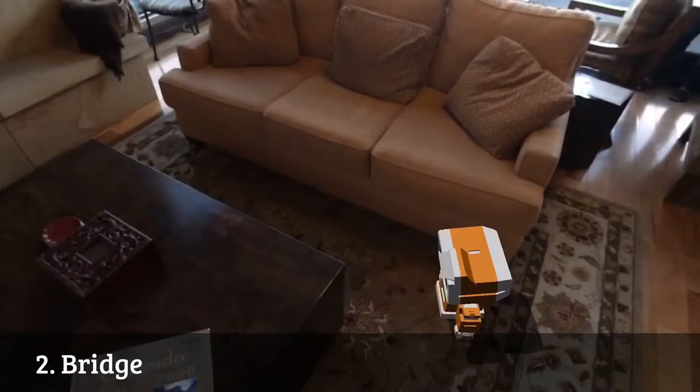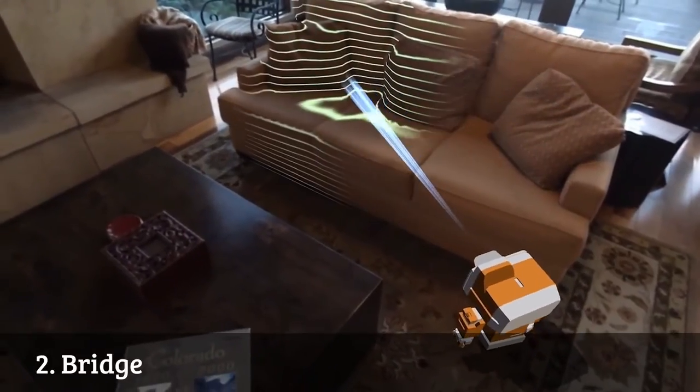Just for the ability to move from point A to point B, you need to know what the map looks like around you, where there are obstacles, so you can navigate around these things. And I was just shocked that it worked so well.